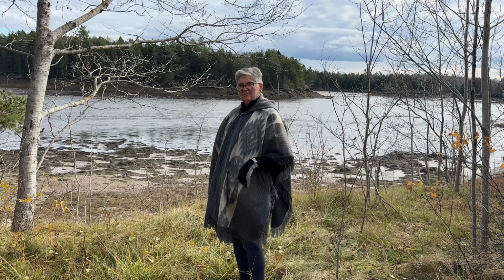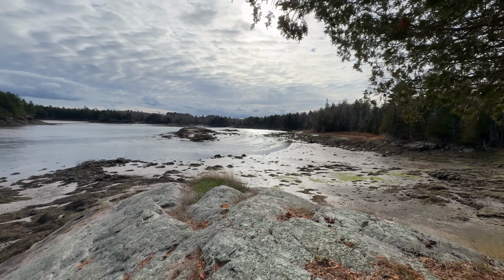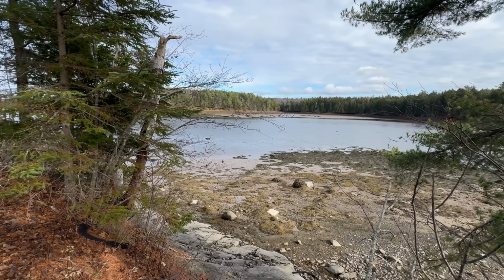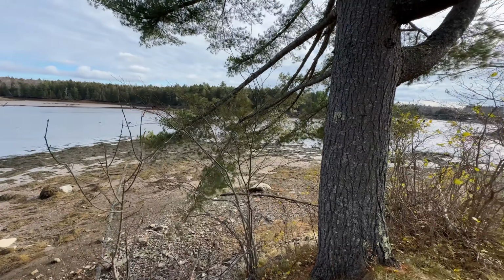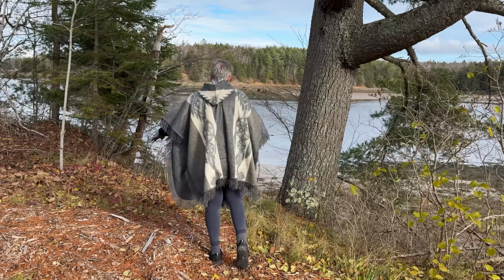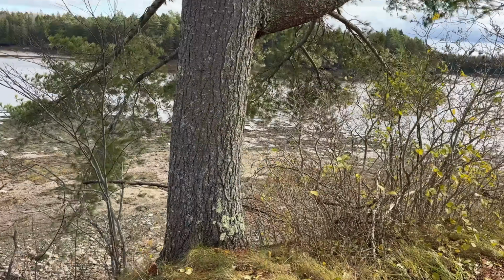So a younger version of me would be able to get down on the beach right here. It's only maybe 3 or 4 feet up from the land there. And this beautiful pine tree is probably one of my favorite spots. And it's right on the water. We are maybe 25 feet from high water when the water is in. And the water comes right up to the edge of this ledge right here. This is a beautiful tree.